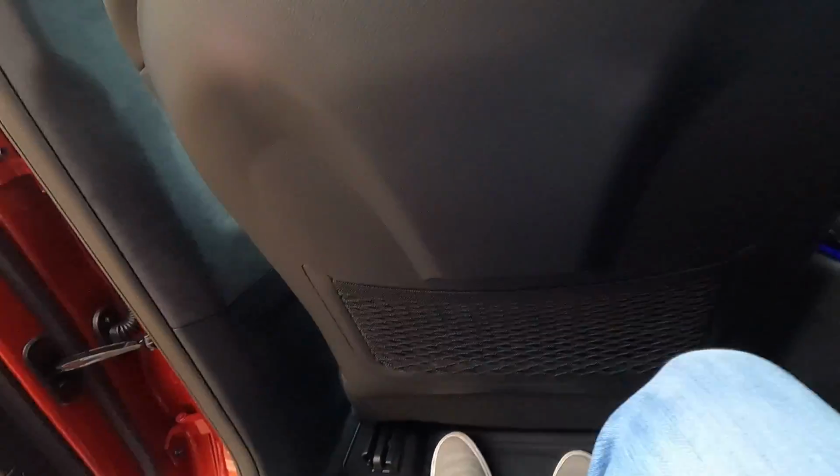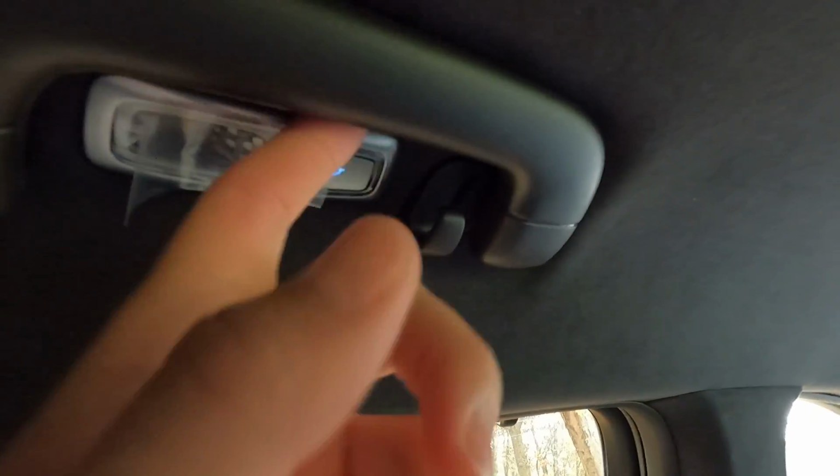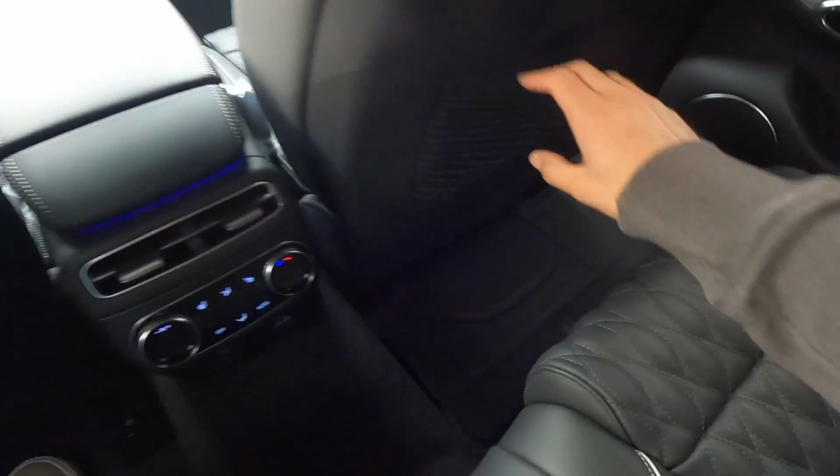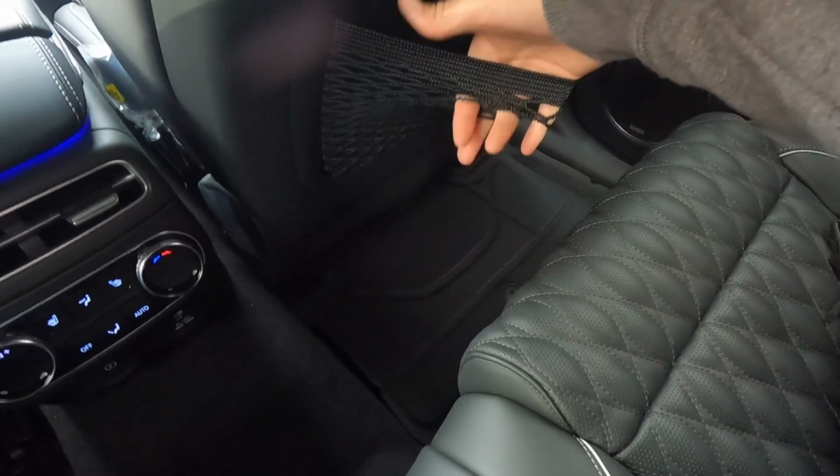Stepping on into these rear seats, up top here, you get a dome light, you get a spot you can set your dry cleaning, and an O-poop handle. You get a seat back pocket behind the driver's seat. Just keep in mind it is mesh, so pens may fall through there. You also get a seat back pocket behind the passenger seat, again, mesh.